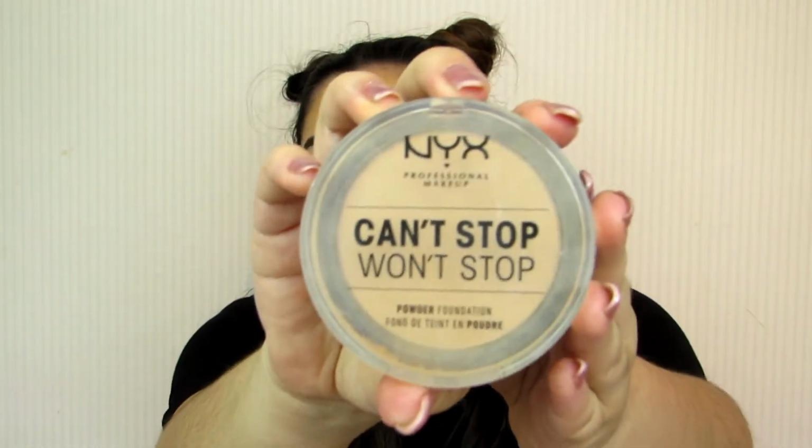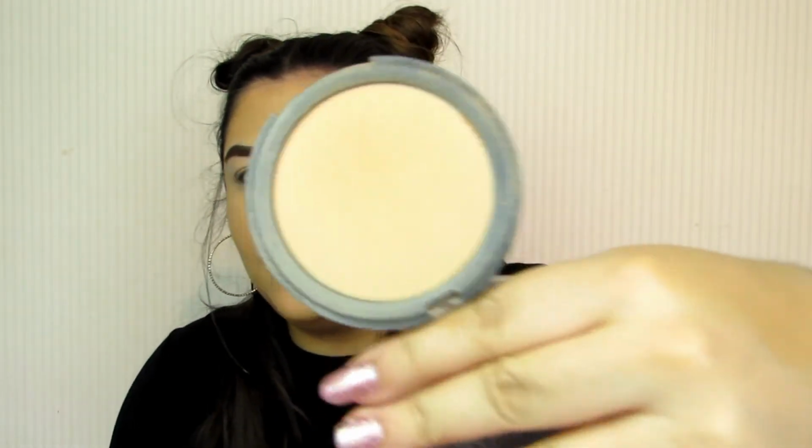So for a little bit more coverage in our powder, I'm going to take the NYX Can't Stop Won't Stop powder foundation. I use the shade Medium Olive. Now Medium Olive in their No Filter powder is perfect for me. So I thought Medium Olive in this would be perfect, but it's not. It's a bit darker. So just bear with me today. We've got a darker foundation and a darker powder, but it's all good.